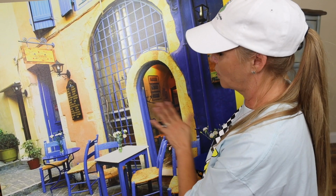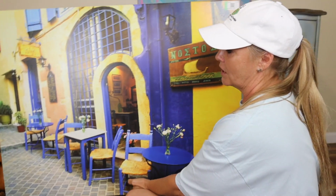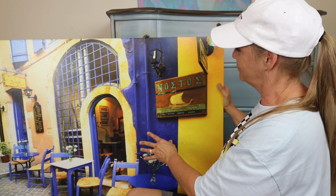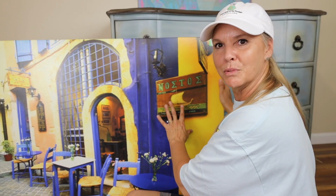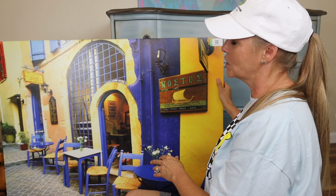I don't know if I'm gonna paint over this or not because the picture is so pretty and it'll be beautiful for staging furniture. It's like a little cafe, like a little French, I don't know where it's located. I can't tell by the writing in it, but it's just this beautiful little cafe and it's a photograph, but it's huge. It's gonna be gorgeous for staging.